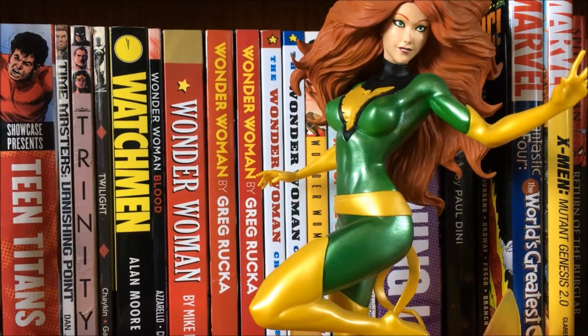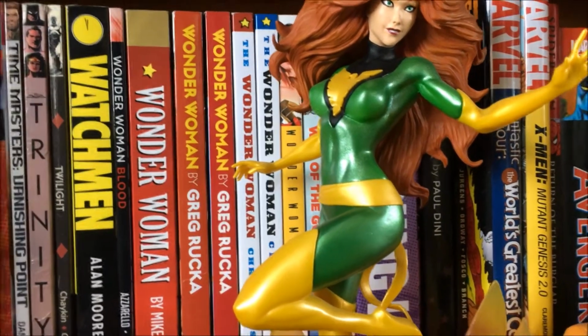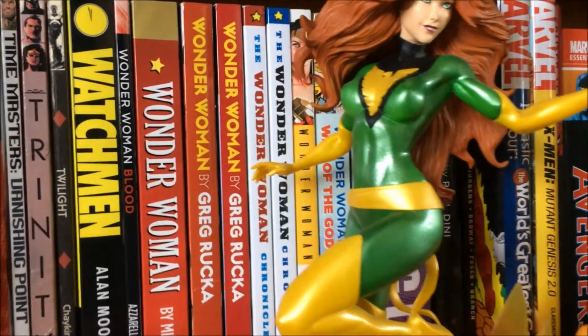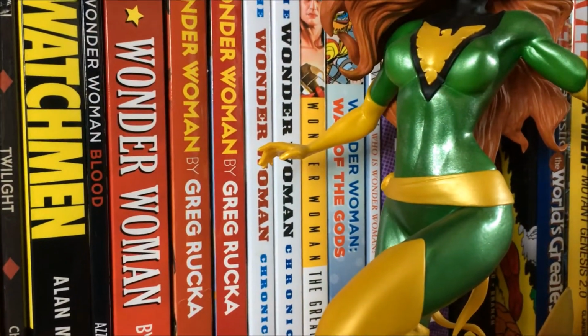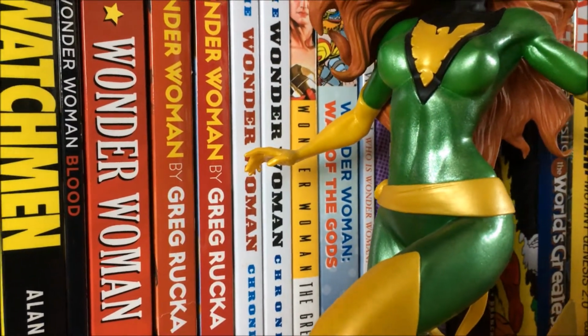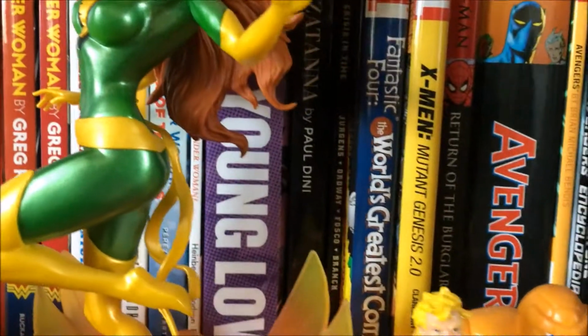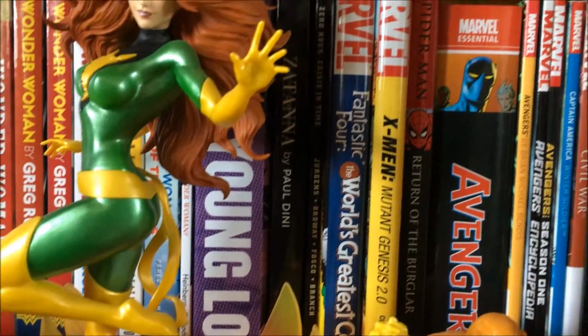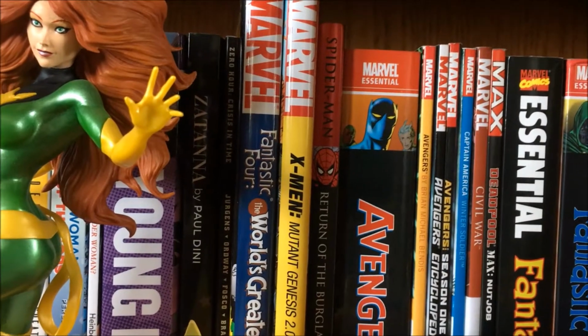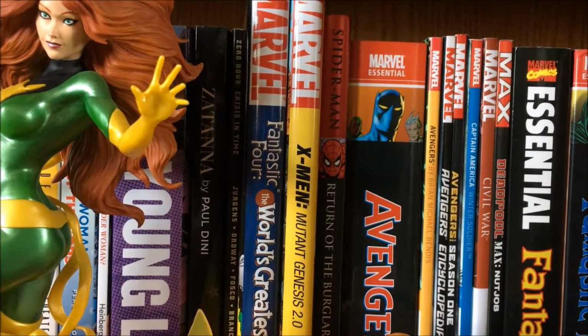You have Wonder Woman by Greg Rucka, Volumes 1 and 2. The Wonder Woman Chronicles, Volume 1 and 2. You have Wonder Woman Greatest Stories Ever Told. You have Wonder Woman War of the Gods. And you have Wonder Woman Who is Wonder Woman. And then you have Young Love right here by Showcase Presents. You got Zatanna by Paul Dini. You have 0 Hour Crisis in Time by Dan Jurgens.